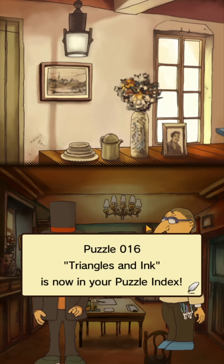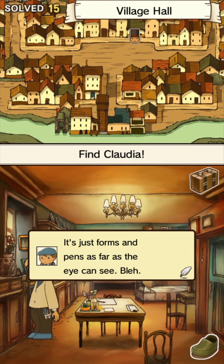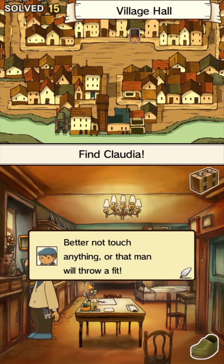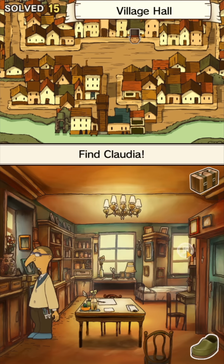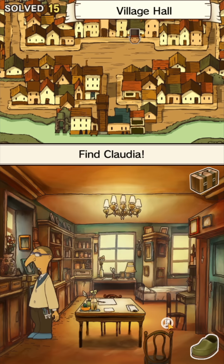Strange gizmo. Our inventory's just gonna fill up with nonsense now. It's just forms and pens as far as the eye can see. Blah. It's a chandelier, but it's all tarnished. Better not touch anything, or that man will throw a fit. There's a bed here? Is he living in the town hall? There are framed forms on the wall. What a loon! He can hear you, probably.